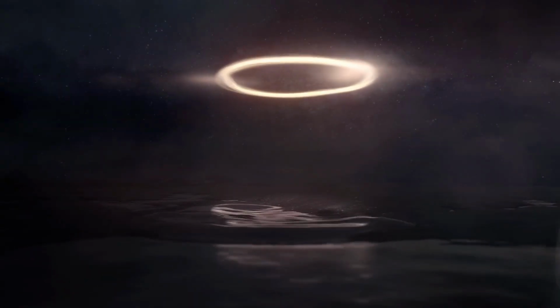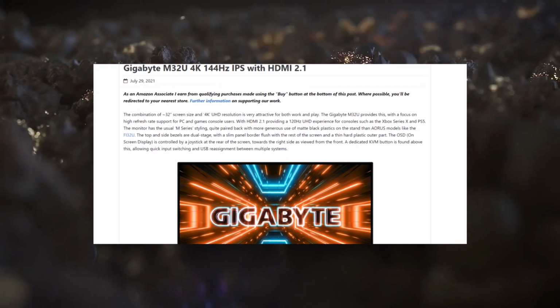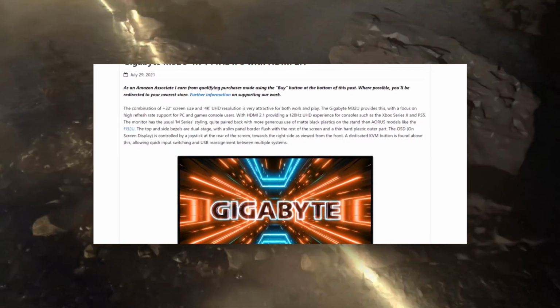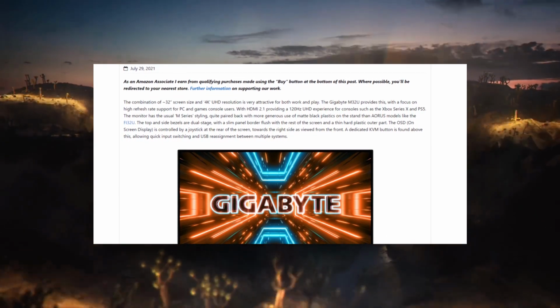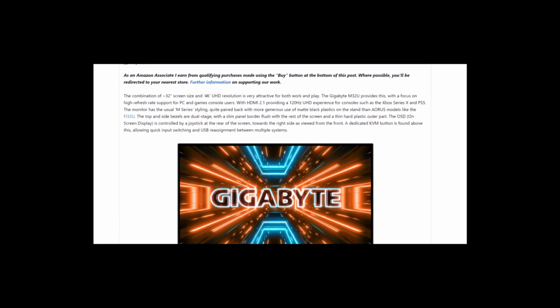So let's get into the specs. This is coming from a website called PC Monitors. It says the combination of 32-inch screen size and 4K resolution is very attractive for both work and play. The Gigabyte M32U provides this with a focus on high refresh rate support for PC games and console users.